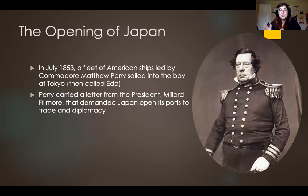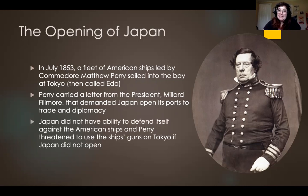Now, why would the US want this? If you think geographically, if you're on the west coast of the United States and you sail across the Pacific, pretty much the first place you get to besides Hawaii is Japan. So for the United States, starting to expand its power in the Pacific, Japan is an obvious partner that we need to trade with places like China, Southeast Asia, India, or the Philippines. So the US at this point wants to force Japan to open its ports to trade, which remember they had not done for hundreds of years. Japan at this point did not have the ability to defend itself against the American ships. It was completely outclassed. And Perry basically said, we're going to fire on Tokyo if you don't open to trade. We will destroy you.